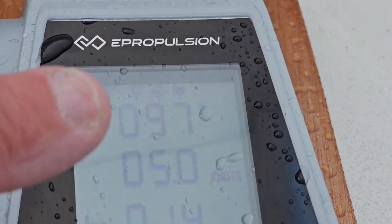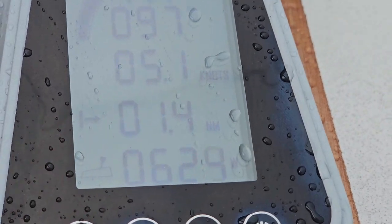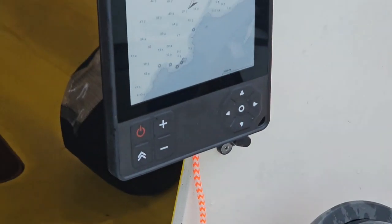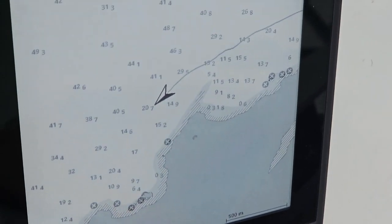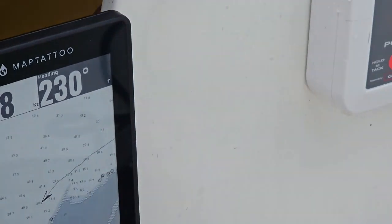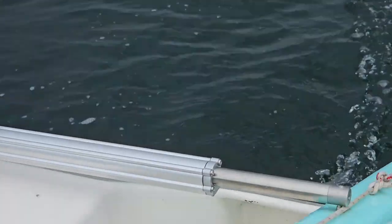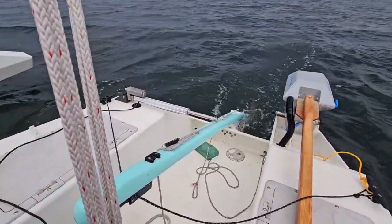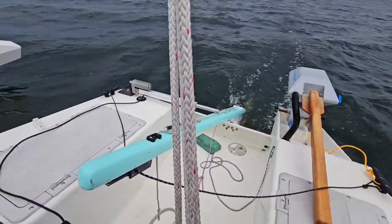The battery's at 97%. We left with a full charge, and we're using 623 watts for the power right now. So, and see, that's where we are. We're on our chart, and I've got the Pelagic autopilot working. Makes it easier to do videos, and somebody else is steering. So that's nice to have that.